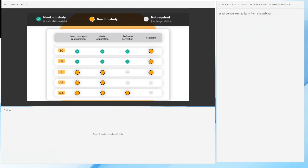So on the SC side of things, she was already at that 90th percentile in SC and CR. So all she needs to do is maintain that ability. She doesn't need to go through the SC concepts or the CR concepts. All she needed to do was maintain. But on RC, she needed to start with the very basics. Why? Because the starting ability was 39th percentile. Does this make sense given the data that we have? Yes, no?